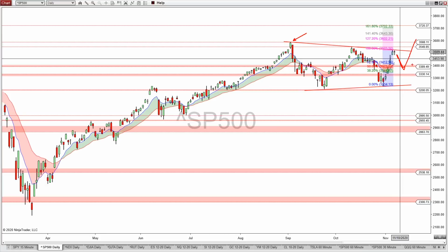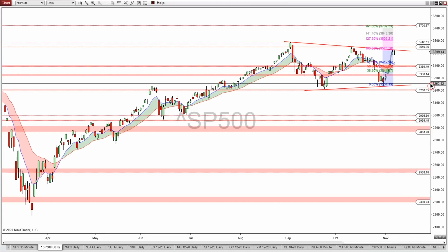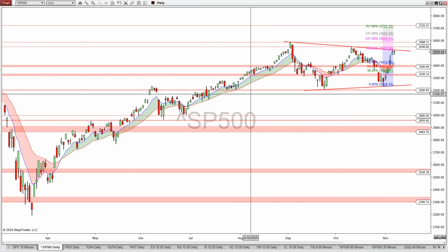So in the near term, the scenario is on the downside, basically looking for this thing to come down, test 33.89 and see where we get a bounce back up. And if we do not see a bounce back up, then we'll continue to watch for it to pull back to 33.30 and fill this gap. Then we'll be looking for a retest of the lower channel of this pennant somewhere around 32.45, 32.50 area. So that's the scenario that we will be keeping an eye on for next week.